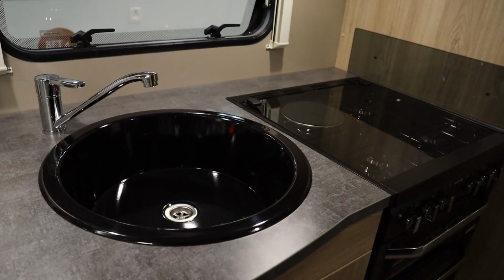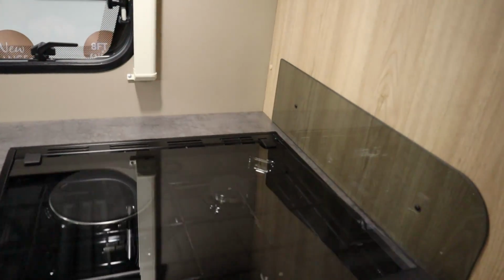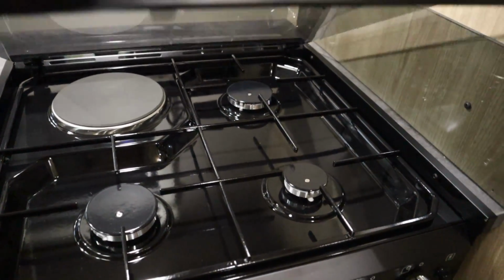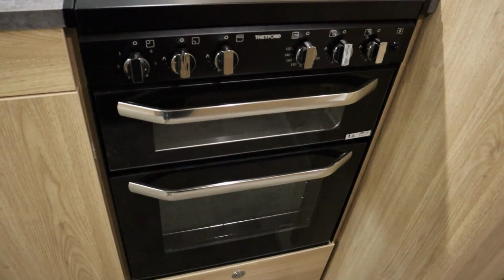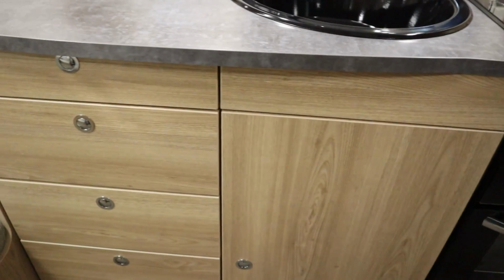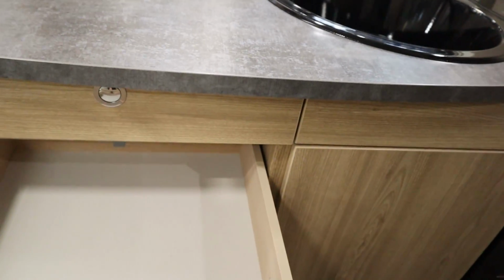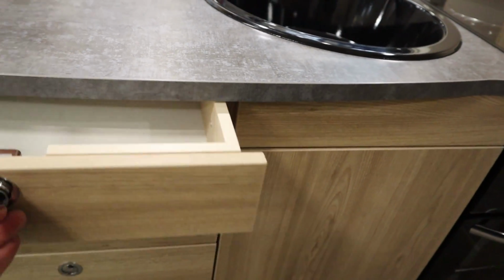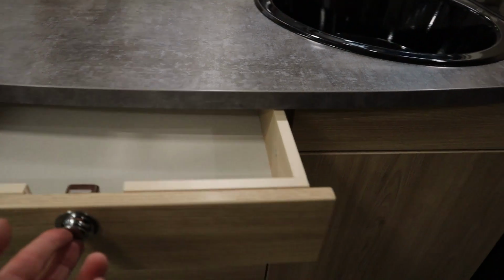Nice big sink. Even though it's just one up the Avanti from the base, from the Explorer, we do have a 3 gas burner and electric hot plate. And down below we have a separate oven and grill. Again, something I really like that Elddis do often is they use the space more wisely by putting lots of drawers in, as opposed to just putting one big vast space. So that's where your cutlery drawer would go. It's currently not in there because we're at the show.